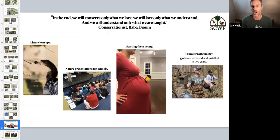Just a little bit more about what we do. I just love this quote, y'all. If you'll bear with me: in the end, we'll conserve only what we love, we'll love only what we understand, and we will only understand what we are taught. That's by the conservationist and forester Baba Dioum, from Senegal.